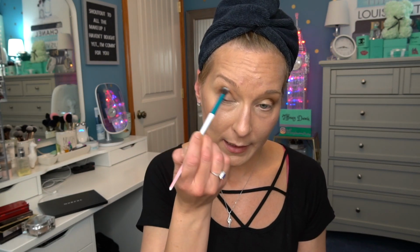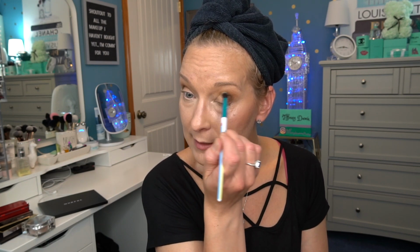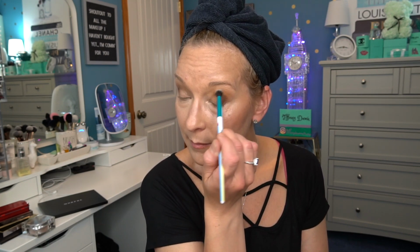So now I'm just going to blend this out. I'm going to blend in and out. Get it nice and blended. The more blending work you do, obviously, the better it looks. So we're going to blend. I like blending anyway. To me, it's kind of relaxing, just to blend your makeup. All right, so there's one eye blended. I'm going to go in and do this eye. Me and all my wrinkles.